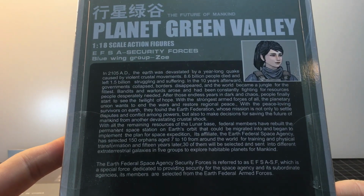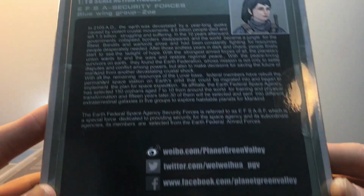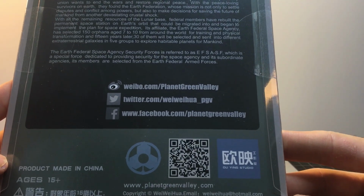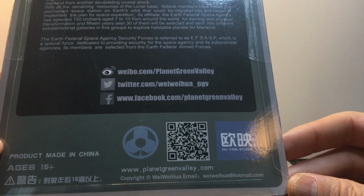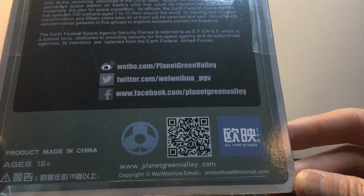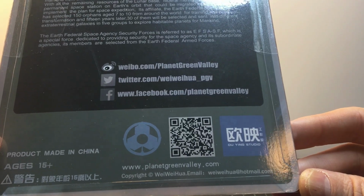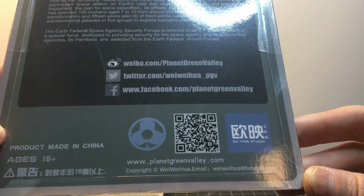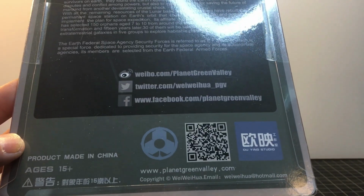I don't know much about the Planet Green Valley lore. It does have some websites there you can go to and a QR code if you're into that kind of thing, if you want to scan it. It does appear that this is the designer or the manufacturer. It is Kui Ying Studio. It's probably the designer. And it says it's from Huawei Hue email. I'm not sure what that means, copyright.